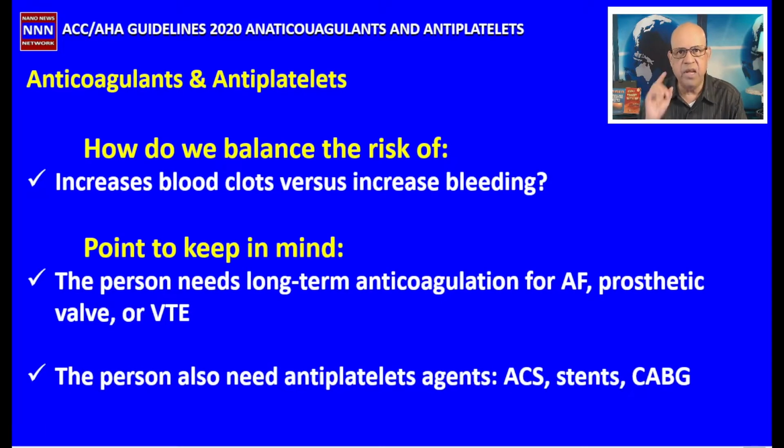We need to keep in mind there are certain patients with a history of pulmonary embolus or recurrent thromboembolic disease, or people who are on mechanical heart valves. They need long-term anticoagulation, either with vitamin K antagonists, like in patients with valvular heart disease, or with newer anticoagulants or antithrombin drugs. And the next question is, the person also needs antiplatelet agents for acute coronary syndrome, for coronary stent, or if they undergo coronary artery bypass surgery.